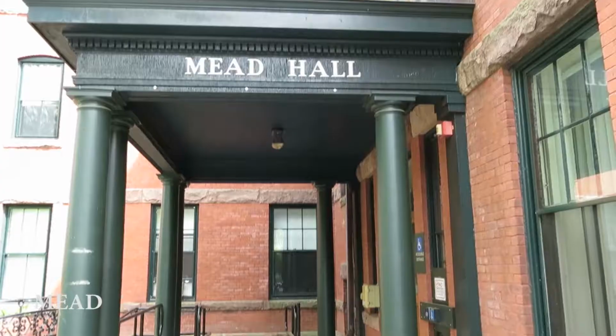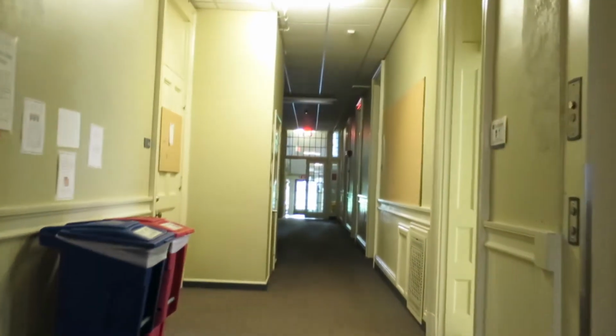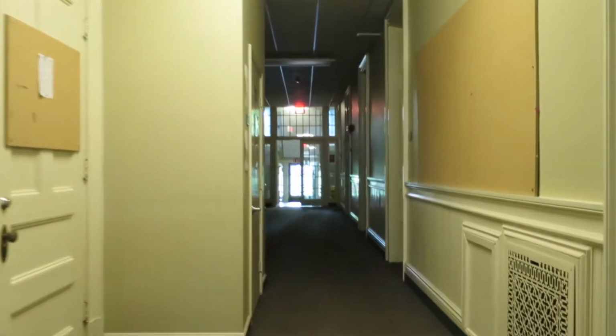Yeah, Wilder on the green has good food and is right next to the campus center. It's a great place to live. So 5th is Mead, and Mead is, I think, a really underrated dorm. I would have loved to live in Mead.